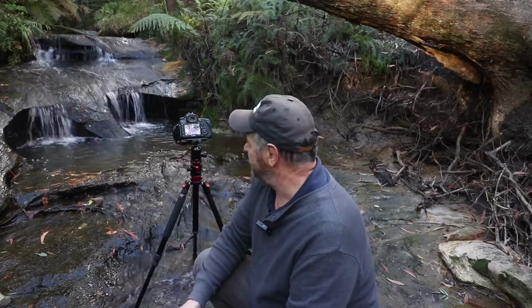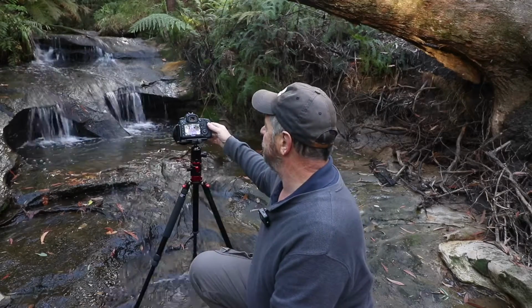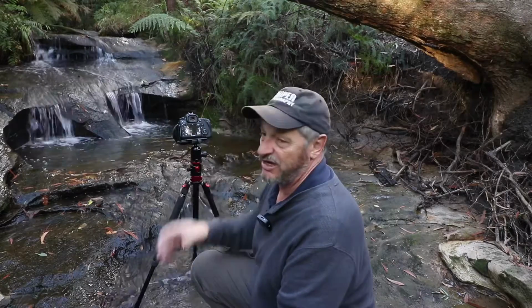But once again, when you come to a location, it pays to have a look around before you actually set the camera up on your tripod. Look for different aspects. It's very, very important that you do that because, well, there's the image there. Really, really nice. I can't wait to get that back home in the studio on the big screen and have a look at it. But as I was saying, have a look at the composition and look around the area.